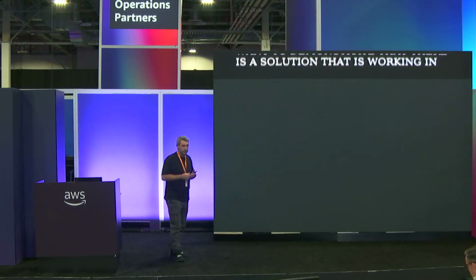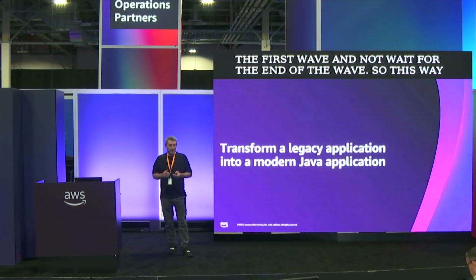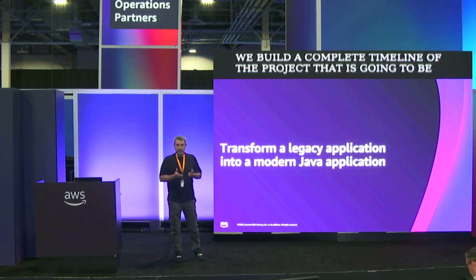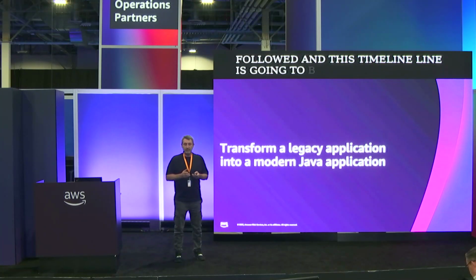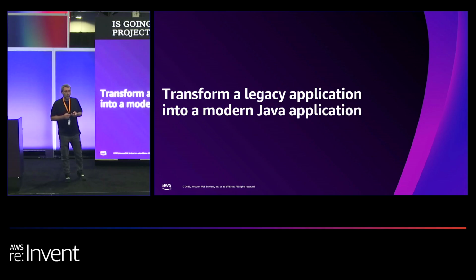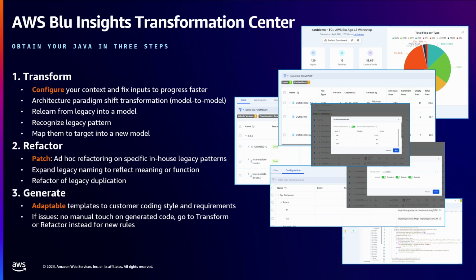So this way we've built a complete timeline of the project that is going to be followed, and this timeline is going to be the basis of the project and the way we are going to distribute the application to all the team members in order that they can monitor their progress and check that they are in line with what is expected.